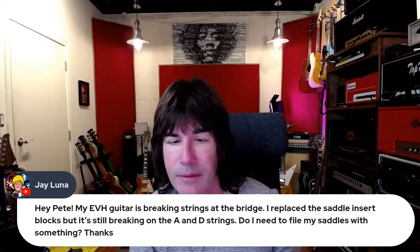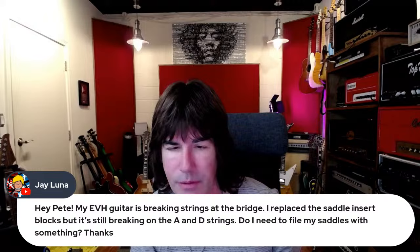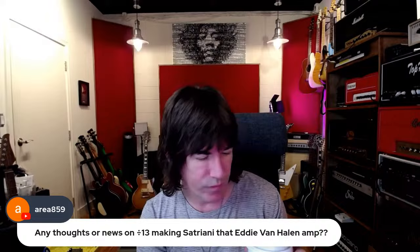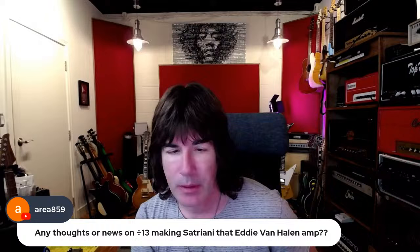Any thoughts or news on the Satriani, that Eddie Van Halen amp? It's not divided by 13, it's actually third power. I divided by 13, third power. It's probably easy to mix those two up. But divided by 13, I guess Fred sold to the Two Rock folks, so I think they're now kind of producing both, which is interesting.